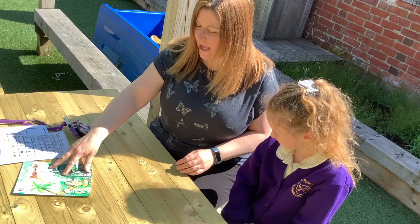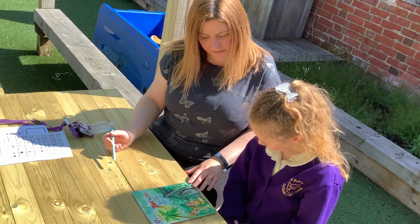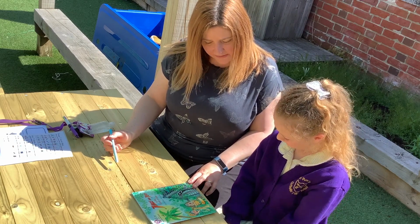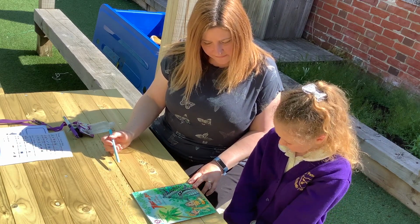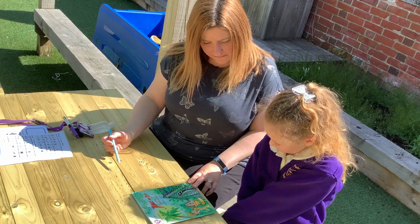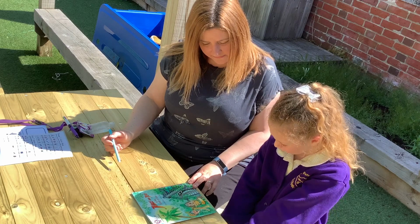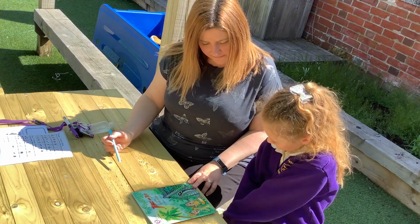Now we're going to have a look at a book. Is this a book you've seen before? Not a book you've seen before. What do you think it's about? Two hunters looking for mysterious things.